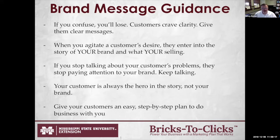The second thing is when you agitate a consumer's or customer's desire, they enter into the story of your brand and what you're selling. What I mean by that is if you talk about the problem they face, they're going to listen to you much better. If you talk about your company, the history of your company forming, all these other things, they're not going to listen. Nobody wants to hear that. What I want to hear as a customer is how you're going to solve my problem with a food product, whatever it is. And if you can do that, you're going to enter into that whole brand story where people will listen to what you're going to say.